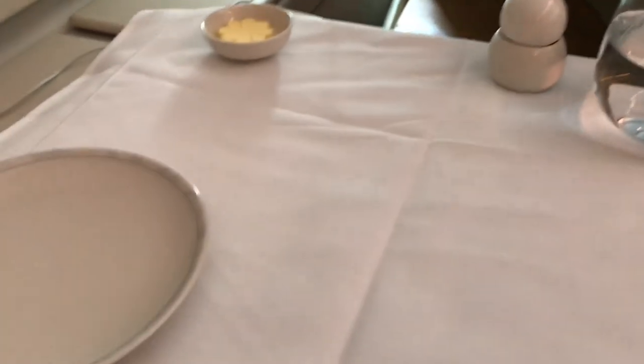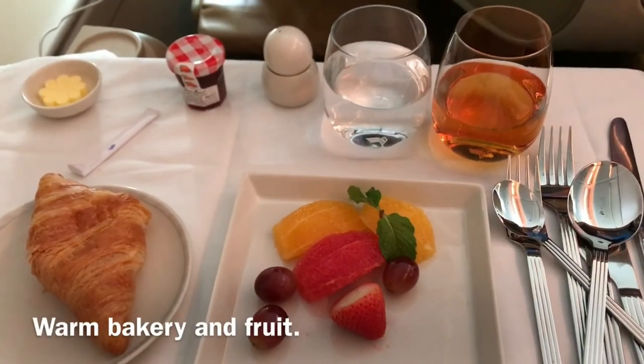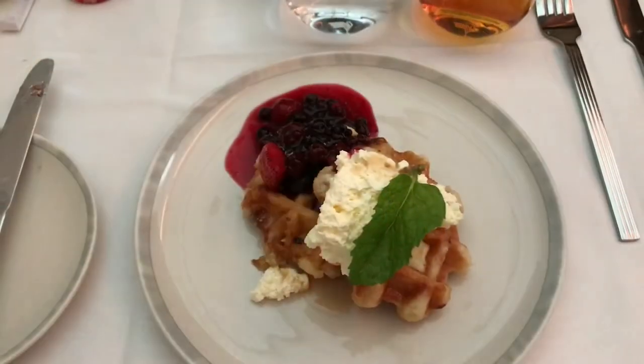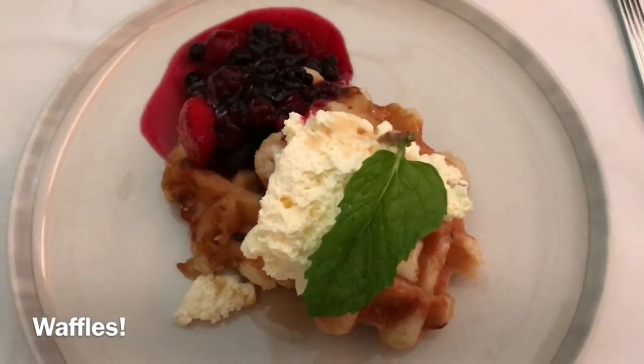So, as always, the turbulence starts as soon as the food service started, but it cleared up pretty quickly. The starters were really tasty, and a really nice fresh start to the meal, and the waffles were brilliant. So, very, very nice. Really was very welcome at that time of morning.